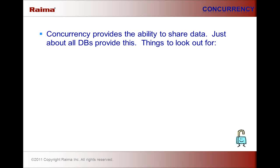Let's move on to concurrency, which is the capability for shared data. In the most basic scenario, it is the ability to view the same data at the same time. Most database solutions provide this capability, but once again, they are provided at different levels of complexity. The common lock levels are database locking, where all users are locked out of the database while a single user or process completes a transaction.